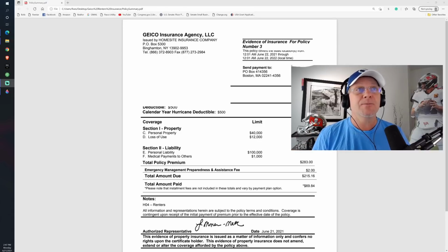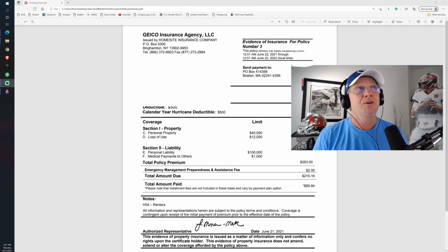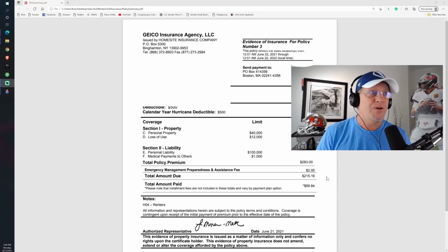And my deductible is going to be $500 a year, and the policy is going to be from June 22nd, 2021 until June 22nd, 2022. Deductible is $500, and the personal property is C, and that's $40,000. That's the amount that would cover my personal property in my house, which I believe $25,000 of that would be my office for my business. So personal liability, $100,000, loss of use, $12,000, medical payments, $1,000.